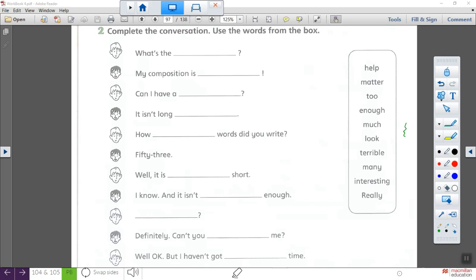Here complete the conversation with the words from the box. Here we have 2 boys. The first one says, what's the... I want you to get back to the dialogue, the conversation in our pupils' book that we just read. I'll just help you with some of them. What's the, great, what's the matter?